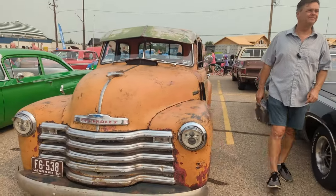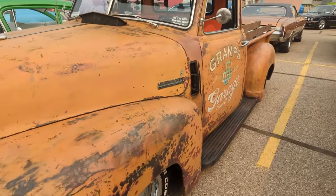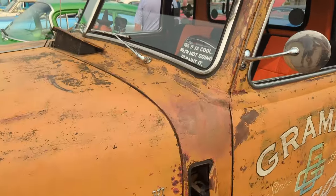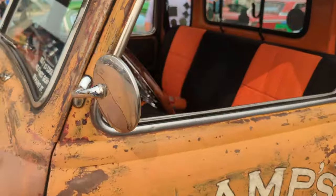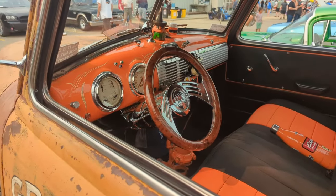Done nice inside, huh? Yeah. It's got all modern, like it's upgraded inside. Oh, is it? Yeah, it's nicely done. I'm not going to paint it. No, I don't blame them. Oh, yeah, they really did a nice job. Really nice.